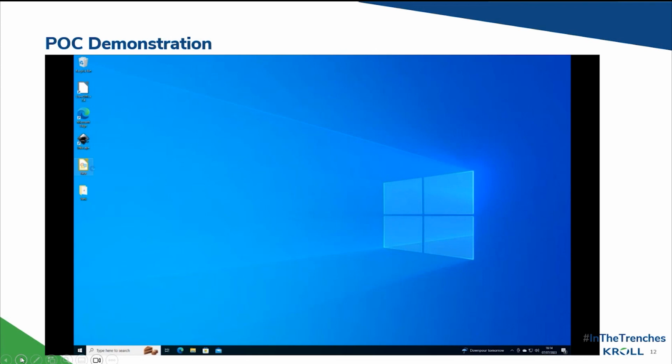In the next slide, we have a video which shows the exploitation and code execution simply from opening the malicious file from the desktop. In this case, the exploited application is LibreDraw, a component of LibreOffice.